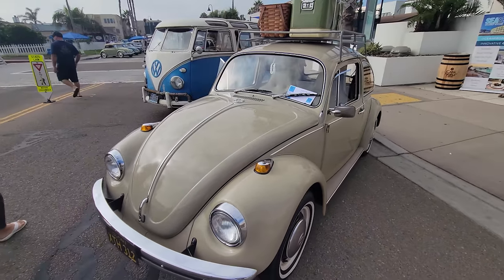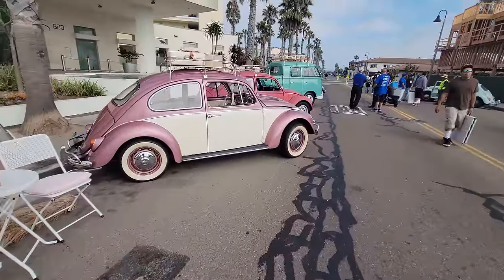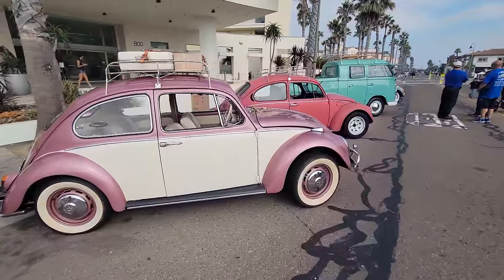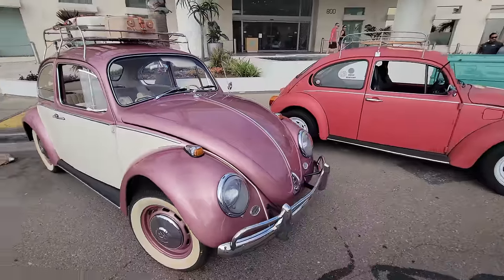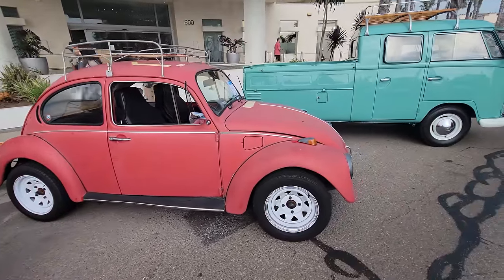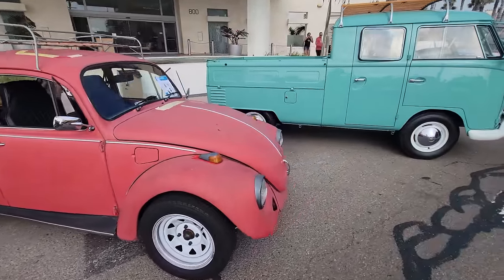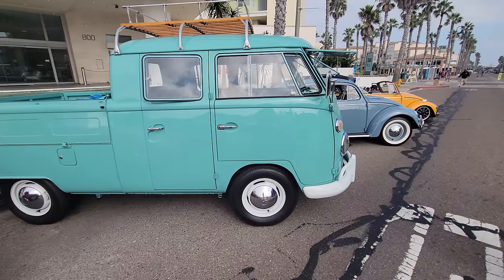I had a '63 convertible, and I sold it to get my divorce going. It was only worth a couple grand at the time, even though it was all restored, but that's all it was worth back then. Funny. You think it'd be worth more than that, but it wasn't.